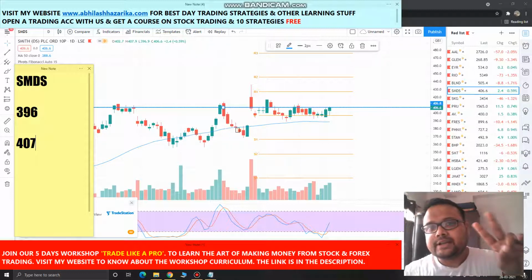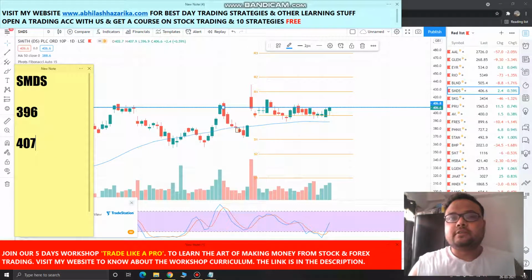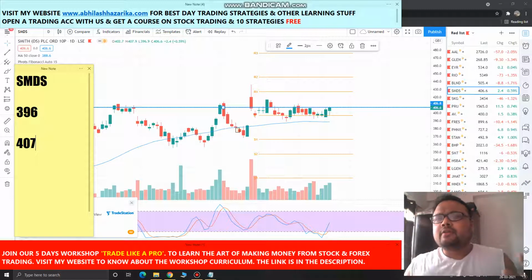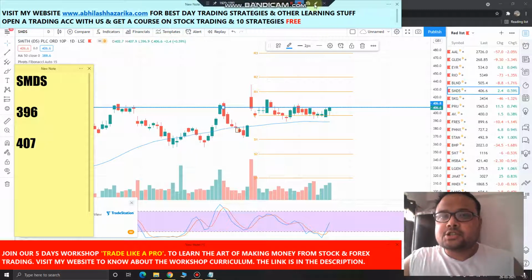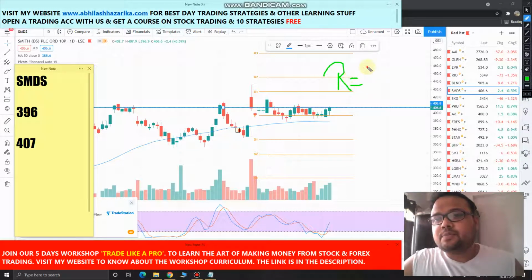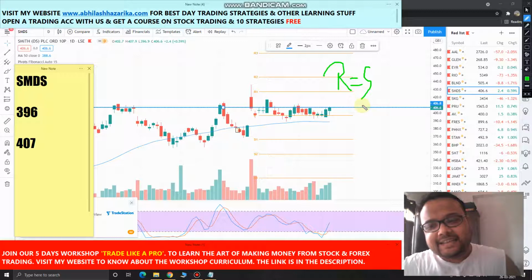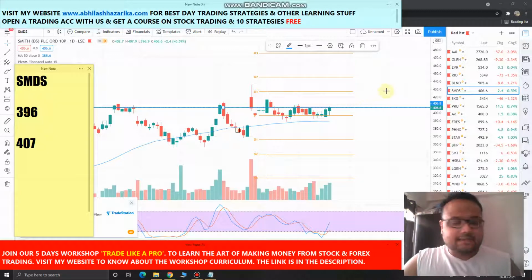The first is 396. If the stock goes down, 396 is the level to buy. Secondly, 407. In case there is a gap up open and the stock opens above 407, wait for 15-30 minutes and let the price settle above 407. If you see that after 15-30 minutes the stock is trading comfortably, it will be a clear indication that the resistance has become the support now. In that case, go for a buy. So this is the first stock, SMDS.